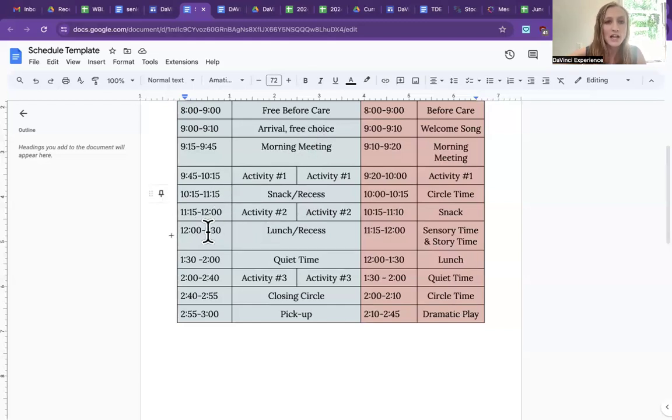Activity 2, 11:15 to 12. This is a shorter activity period. Oftentimes it's a continuation of activity 1, or it might be a guest speaker or a fun experiment, whatever it might be. It's really important to get inside on time and do clear instructions quickly so that you can get this moving because we do not want to be late to lunch.